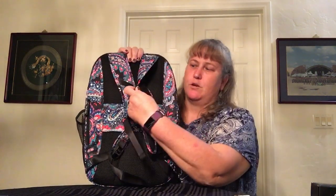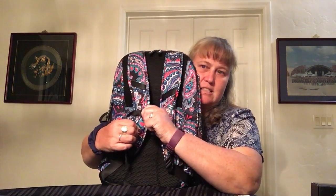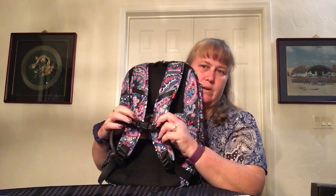It's going to be secure against your body, that kind of thing. It has ergonomic straps. They're shaped, mesh, and padded, and the back is padded and meshed as well. That cuts down on your sweating and helps it to breathe a little better. It has these extra straps to clip things onto on both sides. It has a chest strap, which is adjustable. It has these little tracks that can slide up or down, and I like mine all the way down just because of the way it fits. And then the straps themselves are adjustable.